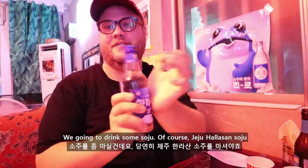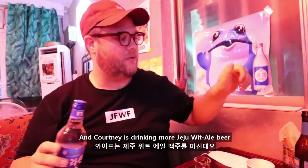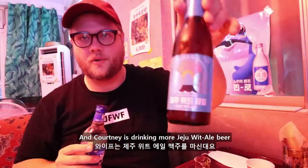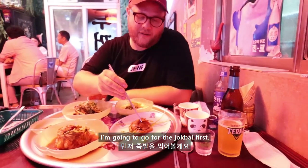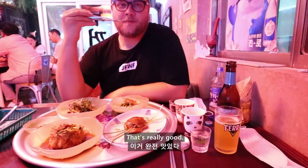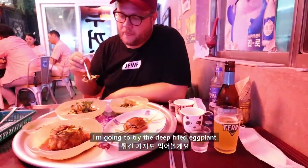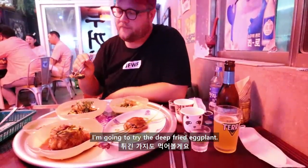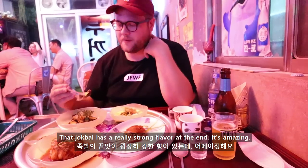We're gonna get some soju. Of course, Jeju Halasansoju. And what are you drinking? Courtney's drinking more Jeju wit ale beer. Okay, I'm gonna go for the jokbal first. Matcha powder on hokdaeji jokbal. That's really good. I'm gonna try the fried. This is deep fried eggplant. Ooh, that jokbal has a really strong flavor at the end. It's amazing.